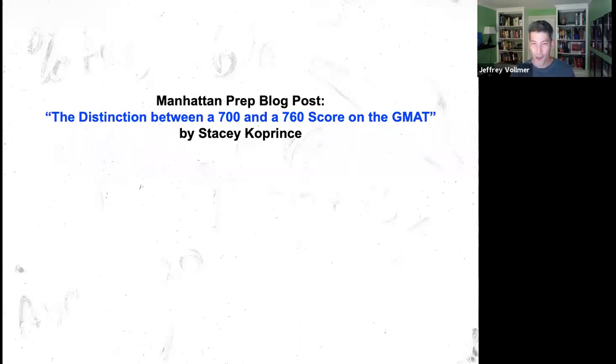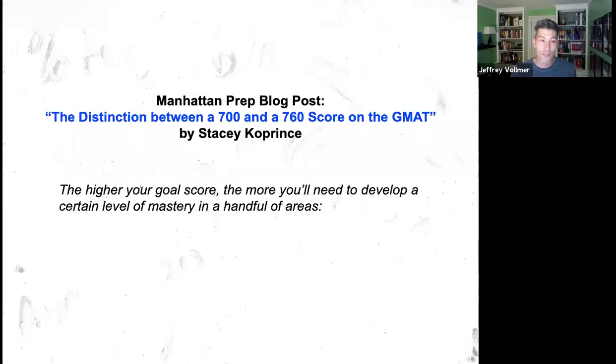There are some really interesting things there. Not surprisingly, one of the things that differentiates the two is that the higher your goal score, the higher level of mastery you'll need in a handful of areas. And I want to talk about one of those areas today. Those areas aren't just content focused, right? You need to develop a certain mastery wherever you're shooting on the score line, 600, 650, 700, 750, et cetera. You need to achieve certain levels of mastery in a bunch of areas.